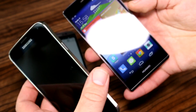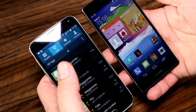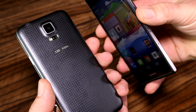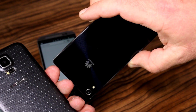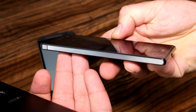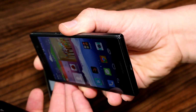Also, the material choices are totally different on both devices. The S5 is totally made out of plastic. They have this chrome rim around here, but that's just fake trim. And it has this kind of rubberized, leathery look back with those dimples on there, while the Huawei Ascend P7 is fully made out of aluminum and Gorilla Glass 3. So we have a Gorilla Glass cover on the back right here and a Gorilla Glass 3 cover on the front. Also, all metal casing on the sides except for the bottom, where the LTE antenna is placed. That's why there's this plastic part down there.